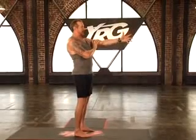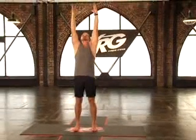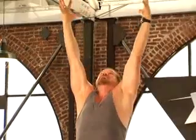And I want you to imagine your body's a fire hydrant and bang, turn it on. Triceps, biceps, forearms. Don't be able to close those fingers. Inhale, reach up, into the touchdown. Look high. Exhale, lower. When you get to the halfway mark, turn your palms down, close out the position.